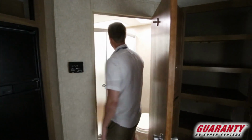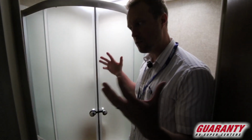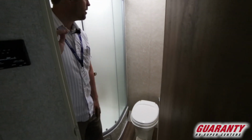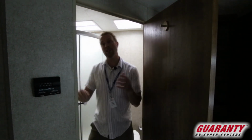You have a solid-sided booth shower, which I actually really enjoy. Instead of having to throw elbows at the curtains that stick to you, these things really help, they're stabilizing and give you a lot of space inside as well. You have your step flush toilet, and it's still a lot of light that actually stays in this bathroom.